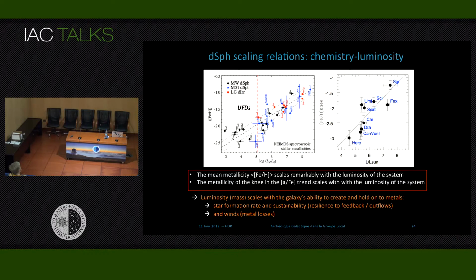So this goes to say that basically the luminosity, or at least the stellar mass, of these systems tells you the ability of that galaxy to create metals and to hold on to them. It's an interplay between the star formation rate itself, which may also be regulated by supernova feedback and galactic winds, but also by the galactic winds themselves that may expel the metals you've just produced.